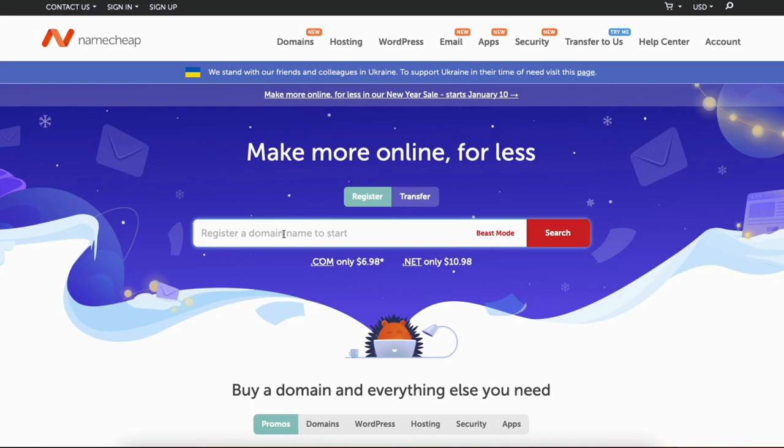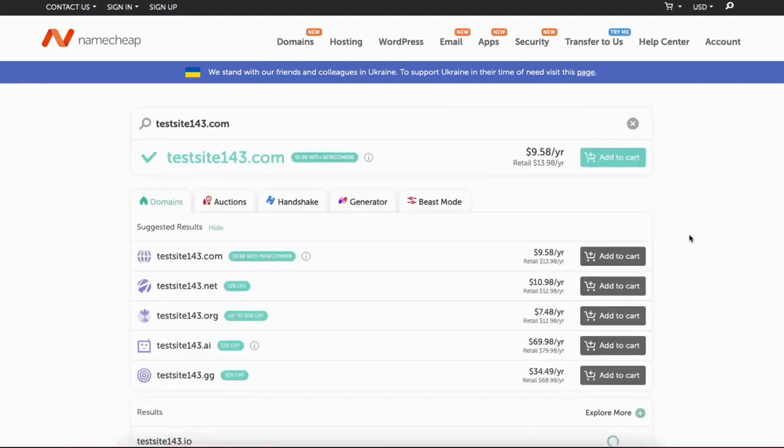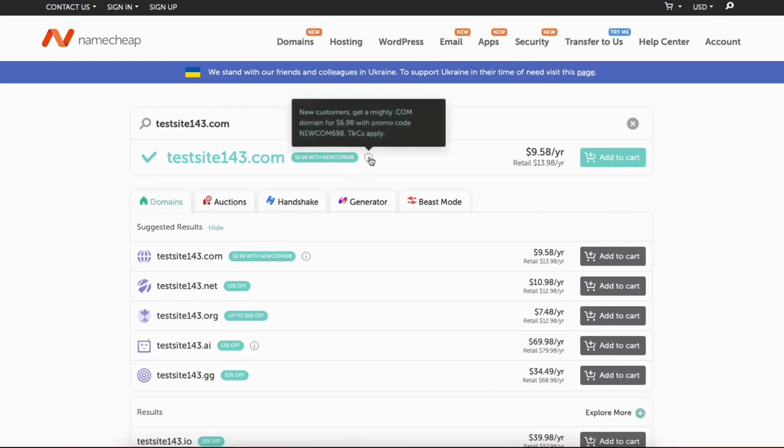I'll type in a domain name for this tutorial. I'll click the search button. On the next page, it'll say if it is available or not. You'll see next to the domain, a domain name promo code if Namecheap is offering any domain name discounts. You can hover over the eye icon to get more information on this.